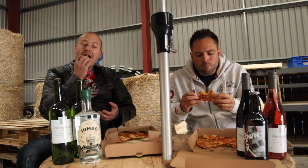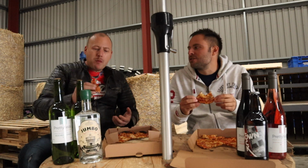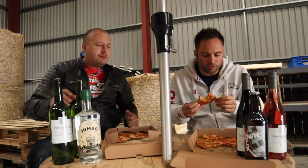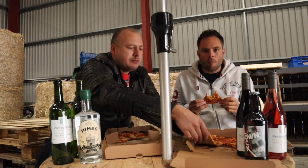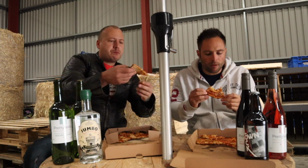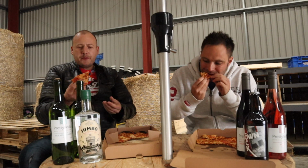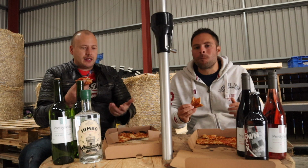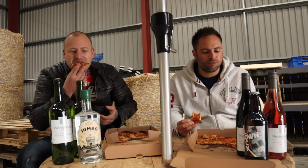Yeah, it's a really good pizza. You can really taste the difference in the cheese and the handmade dough as well. Yeah, really, really nice. It all makes a difference. You can have the best toppings and a frozen dough, but it makes a big difference with fresh dough.